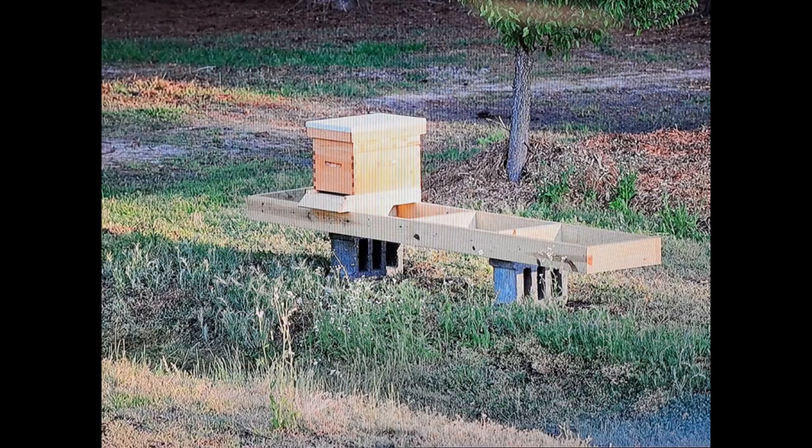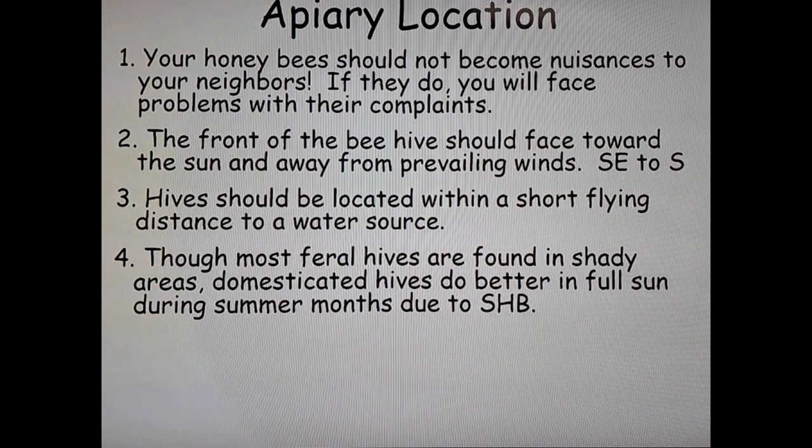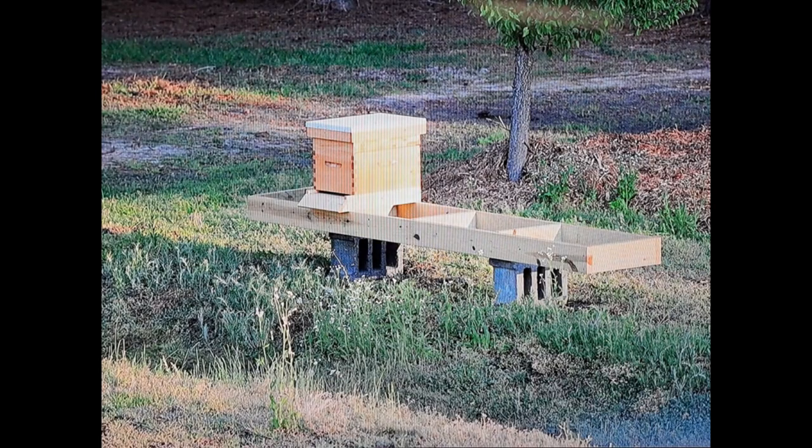Number four, though most feral hives are found in shady areas, domesticated hives do better in full sun during summer months due to small hive beetles. And you can see right here, this one's in full sun. Our particular apiaries get full sun from the morning all the way up to 5:30, 6 o'clock in the afternoon. On the west side of our apiary, we've got woods.